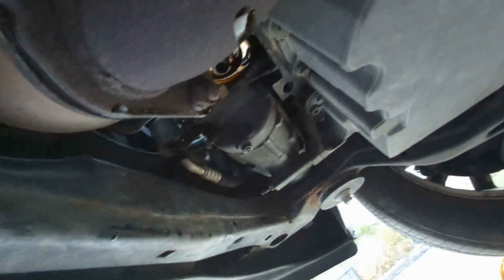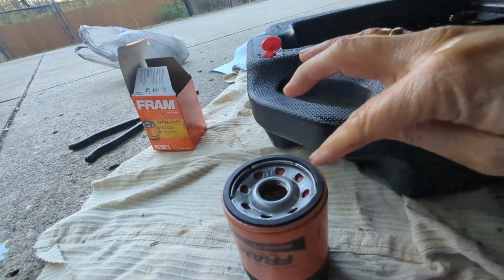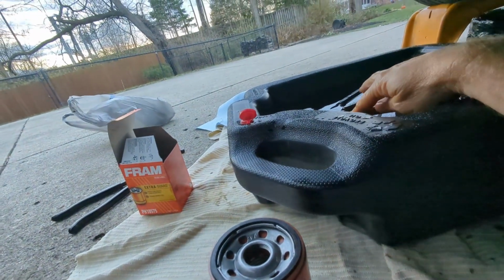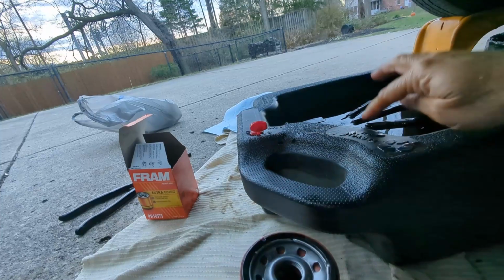Alrighty. And you've probably heard this one before. Always lube up the rubber ring around your filter before you put it on. And everyone always says to use clean oil. I just use the dirty oil from the can.